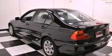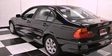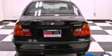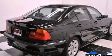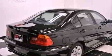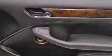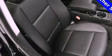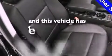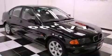systems. The following features are also included: air conditioning with automatic climate control, cruise control, heated side view mirrors, an MP3 CD changer, a leather-wrapped steering wheel, performance tires, BMW individual composition, an anti-lock braking system, a rear window defroster, and this vehicle has less than 67,000 miles.